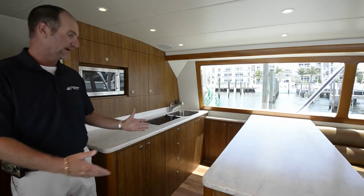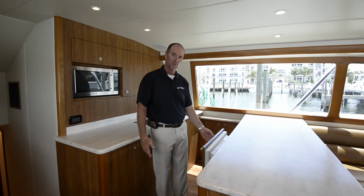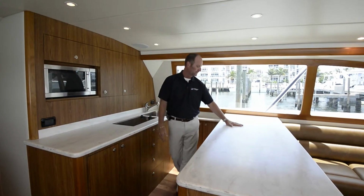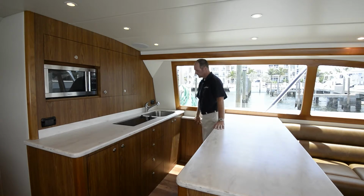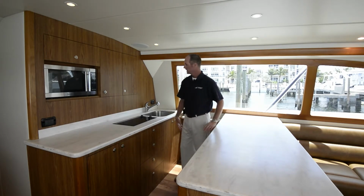As you can see, the galley area is very spacious. You have Sub-Zero drawers, two refrigerators, two freezers, an ice maker here, Corian countertop here, and storage, another great attribute of the galley area. Storage here for condiments, storage here, four sets of drawers for silverware, I think.